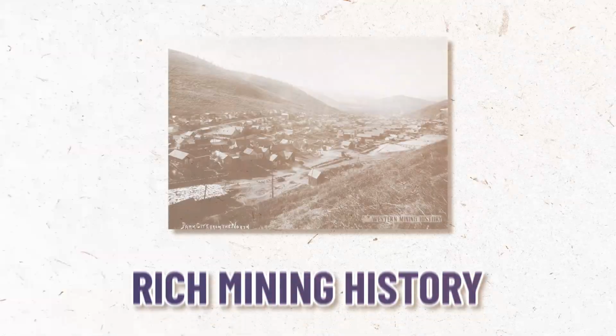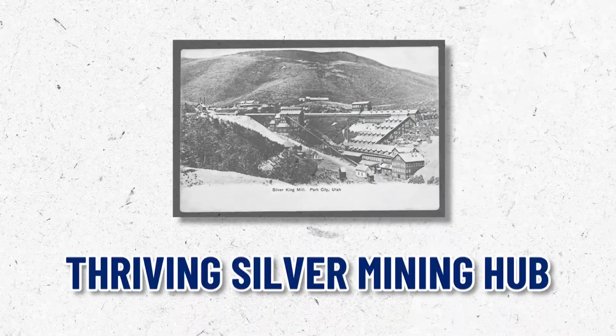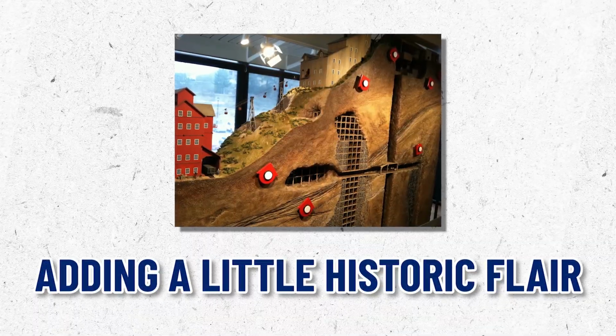You might also be surprised to learn that Park City has a rich mining history. Long before the ski slopes took over, the town was a thriving silver mine hub. Some of the old mining structures still dot the mountainside today, adding a little historic flair to your outdoor adventures.